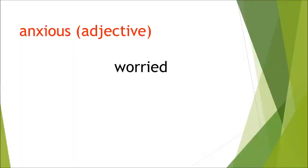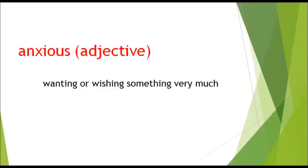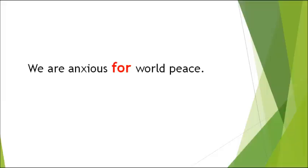Number 13. Anxious. It's an adjective and it has different meanings. So, of course, it takes different prepositions. Anxious means worried. For example, she's anxious about the exam result. It takes the preposition about. She's worried if she's gonna pass or fail. It can also mean wanting or wishing something very much. In this case, it takes for. Anxious for. We are anxious for world peace. It means we all want peace very much.